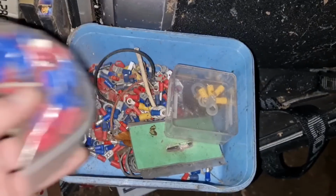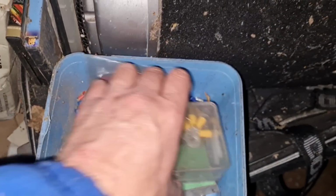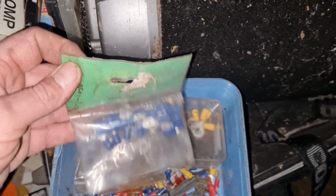Well, I wondered where all my electrical crimps had gone. They're in a box here, look. Wow. I went and bought some the other week.